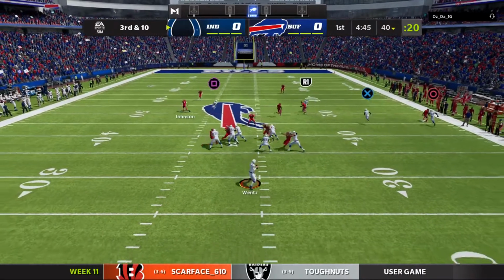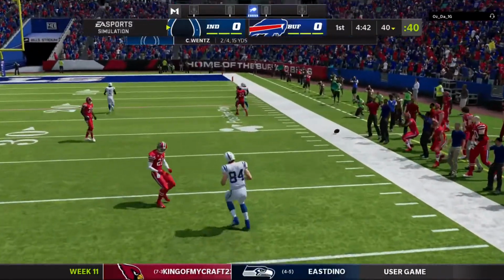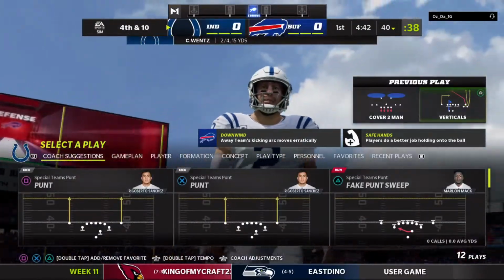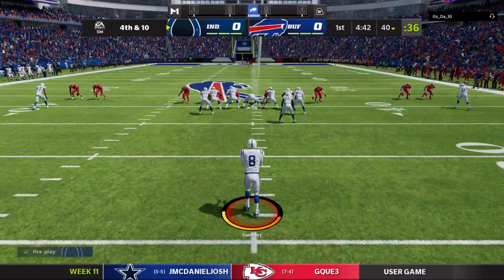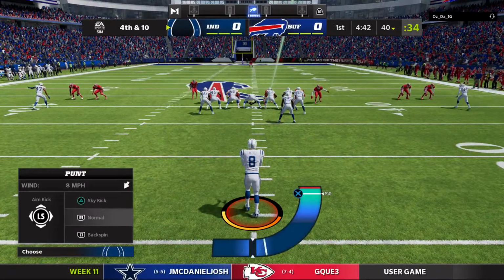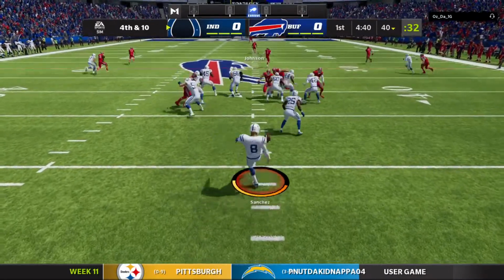Now Wentz again. And that is incomplete. So the defense able to get off the field here on 3rd down. And it's one of the goals of the game. They've got to be effective on passing downs. It's one of the few things defenses chart. How did we do on 3rd down? That's a nice start for them in this one.